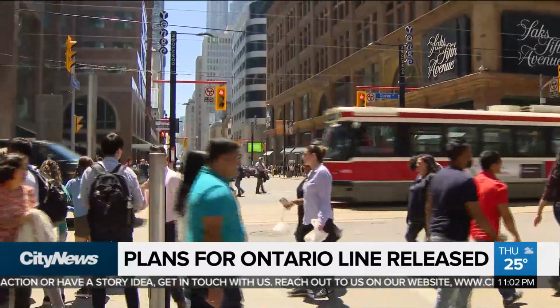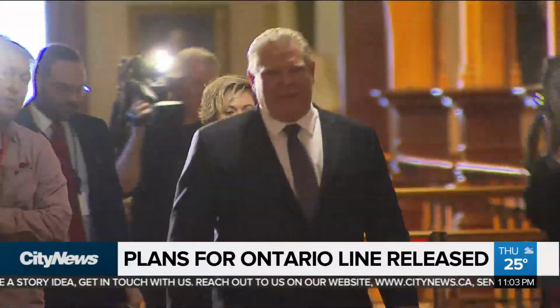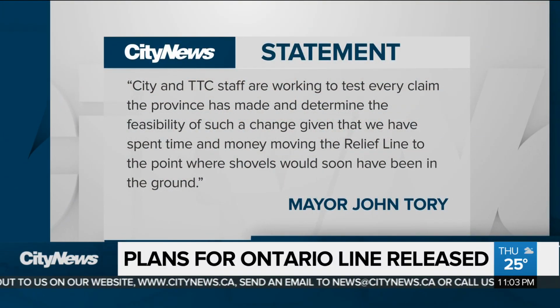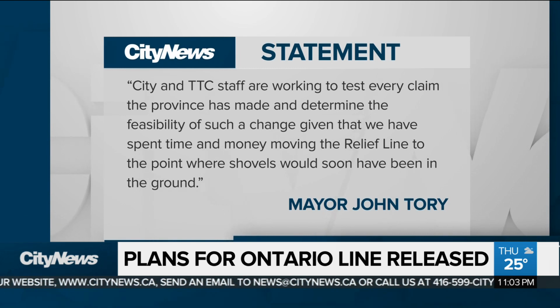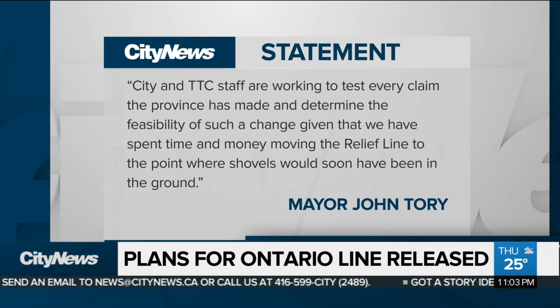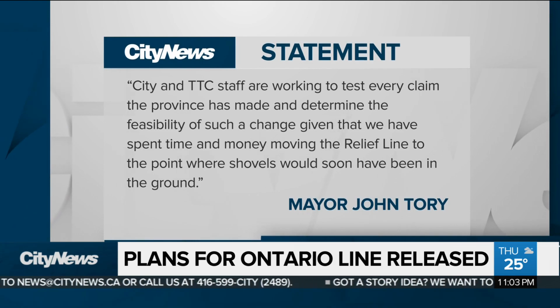Mayor John Tory, who is currently recovering from an Achilles tendon surgery, has met with the province and says, quote, "City and TTC staff are working to test every claim the province has made and determine the feasibility of such a change, given that we have spent time and money moving the relief line to the point where shovels would soon have been in the ground."